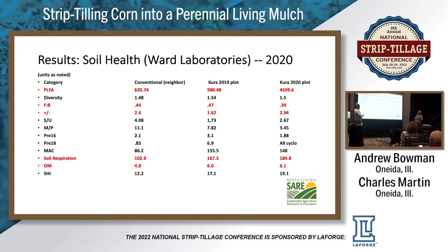So Charles had these, was this a Haney test, or I forget? Exactly what this was? The Ward Laboratories does a microbial analysis. So I'm not going to talk about the Haney test. We did do a Haney test, but more importantly for me was a microbial analysis. And I highlighted the ones that are most important to me, the PLFA, phospholipid fatty acid, and the fungal to bacteria ratio. The positive to negative means it's more of a one-to-one. And the bacteria, the good bacteria, the anaerobic, the aerobic bacteria. Yeah. Gram positive and gram negative. Thank you.